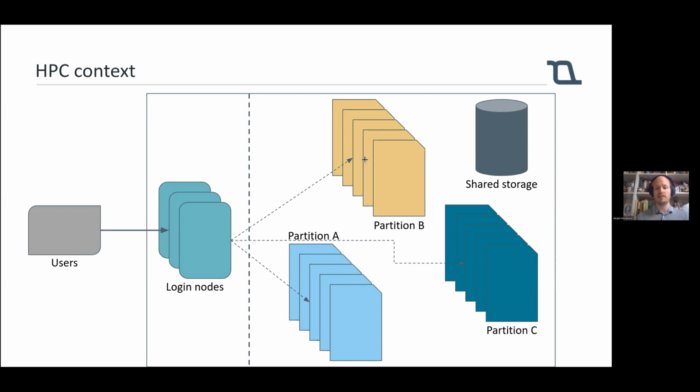What I've tried to illustrate here is that we can have what we call partitions, and that can be different machines with different special purposes. I'll come back to a concrete example, but you can think of these partitions as different machines that have different tasks. So partition A might be optimized for AI, partition B might be optimized for simulation, and partition C might be optimized for large memory requirements. Some of the underlying assumptions in HPC is that you have this shared storage. I haven't drawn the lines, but you could imagine lines from shared storage out to all of these partitions. So all the partitions and the login node can access the same shared storage.